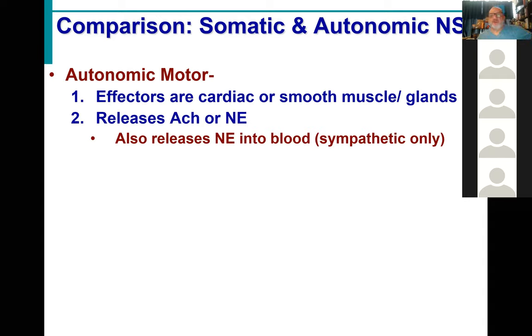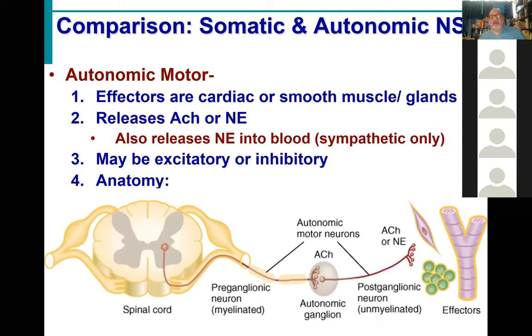Remember, with our stress response, especially when we are dealing with that stress, we can also release norepinephrine and epinephrine, or adrenaline and noradrenaline, into our blood, giving us that big global stress response. And on some organs, it's going to be excitatory. On some organs, it's going to be inhibitory. So we have a much more complicated relationship here, including that much more complicated pathway.